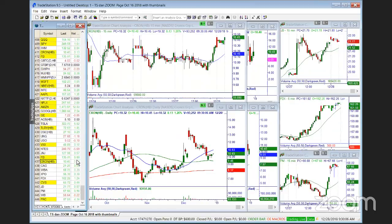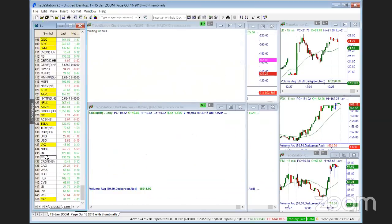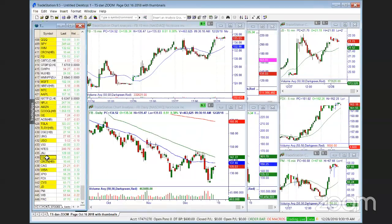Cron, we'll see if it can stabilize here, but it's on minor support. It's on the 50, and its options are juicy. So I'll keep an eye on that.